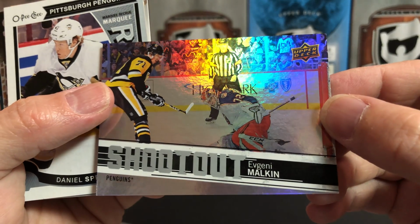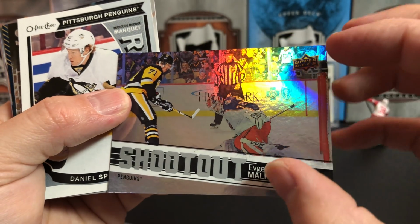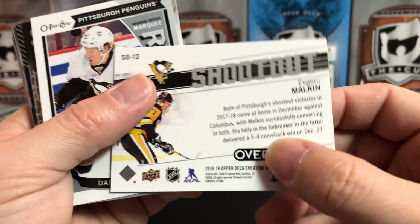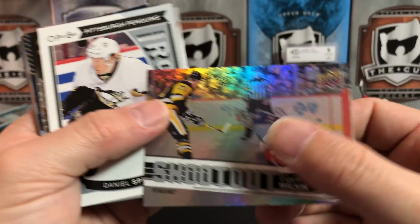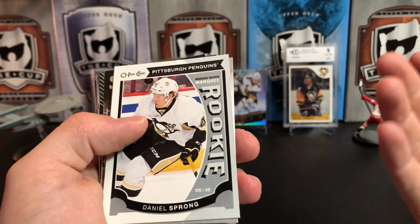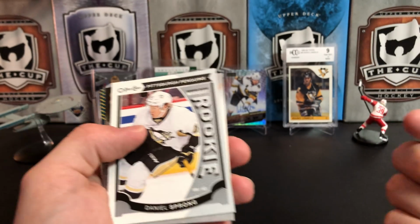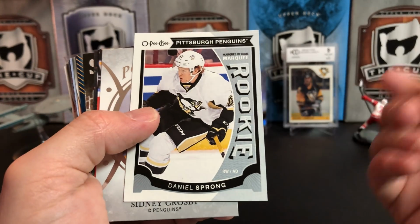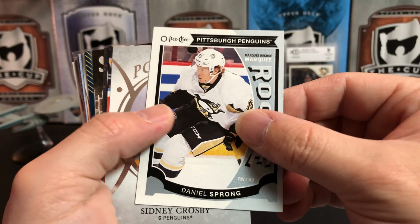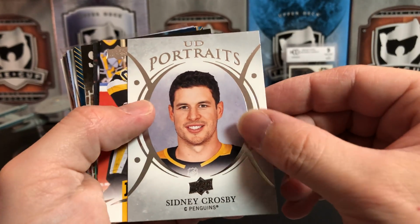Got a Geno Shootout. This is from Upper Deck Overtime, 18-19. I don't get a lot of Overtime because they're usually given at card shops, and I don't go to a card shop a lot because the closest one to me is over an hour away. So most of my stuff I buy online, and I don't get the Overtime packs. So thank you. Daniel Sprong Rookie. Sidney Crosby Portrait.